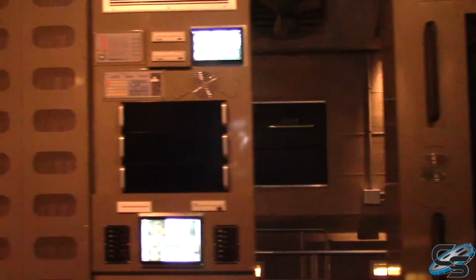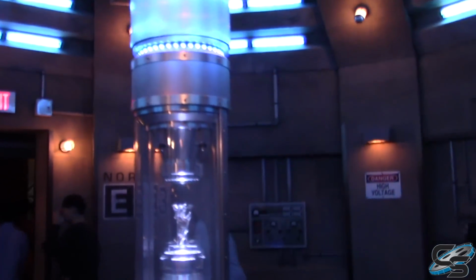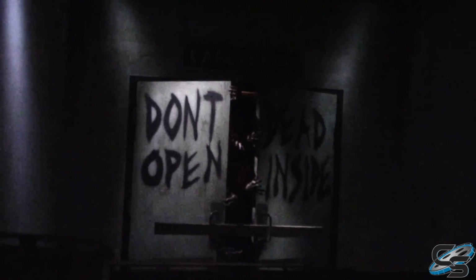So I've been saying all the good things about it. There are a few downsides to this park that I wasn't crazy about. I know they have a Walking Dead attraction. It's like a haunt walkthrough. That didn't really do anything for me. I thought it was kind of mediocre.